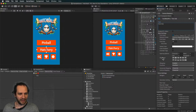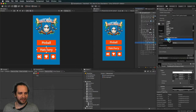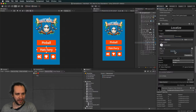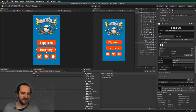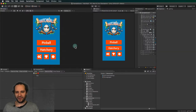Hatchery. And I have no idea if we should actually just keep that hatchery. Hatchery. Nesterij. Nest. Ach, bleh. That's why I hate Dutch sometimes. This is a weird bug in localize. So, yeah, Pinball and Hatchery.